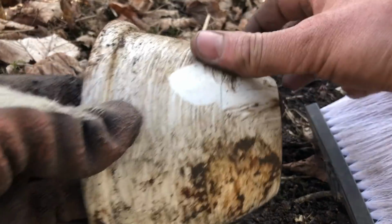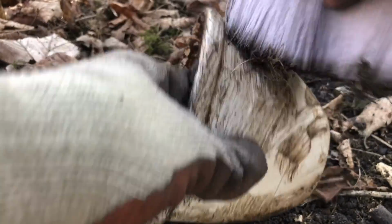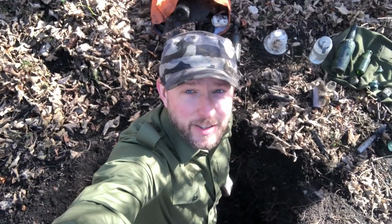I knew it had to be cracked. They wouldn't have thrown it away otherwise. Yep. So that's why. Cracked. Cool though.